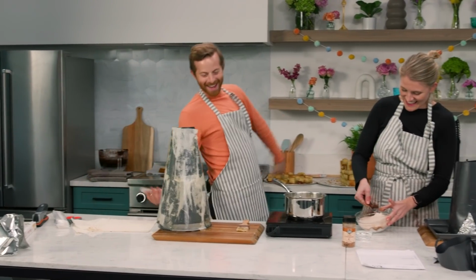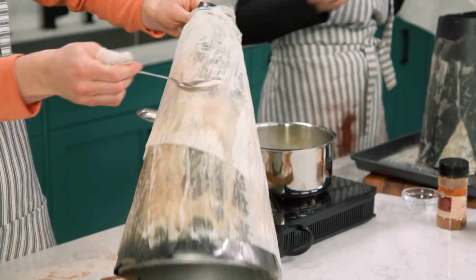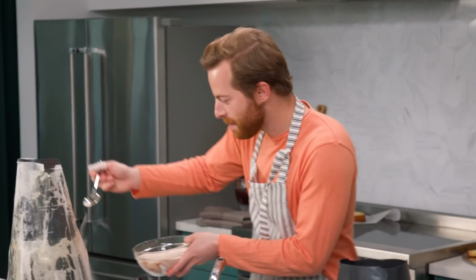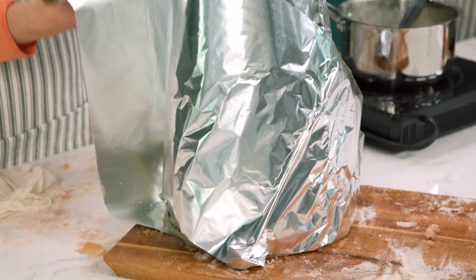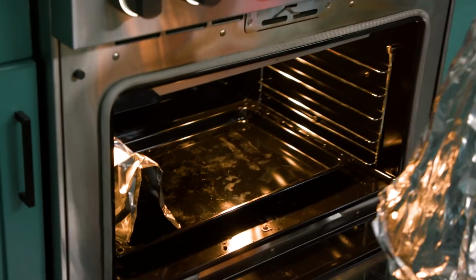All right, let me try it again. Look at this big ass cone. I'm doing so awesome. Oh, look at that. Bam. Perfect. Oh, never better. Yes, chef, more like yes, me. My little placeholder down.